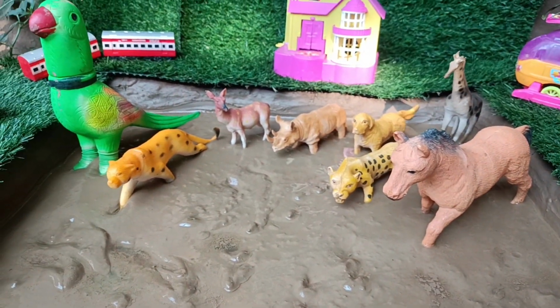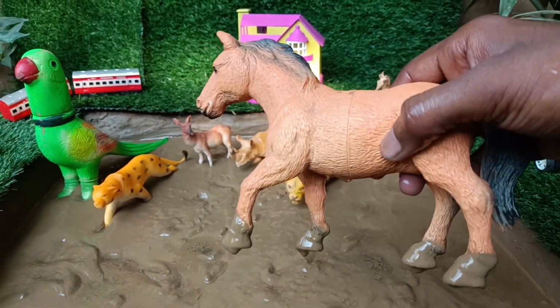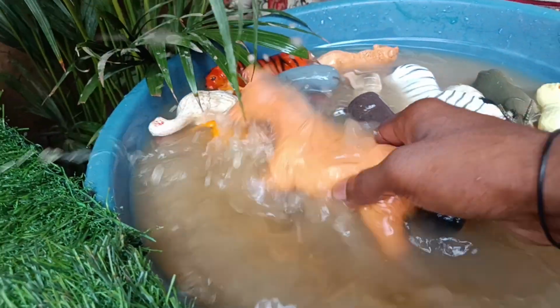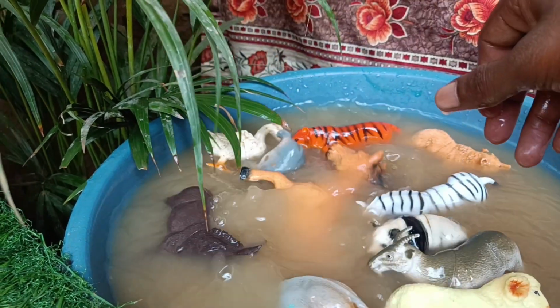Now you have the next animal, friends. There is a very big horse which is lying in the mud and is stuck. Take it out of the mud and clean it. Horses have excellent memory and can remember complex routes and locations even after many years.